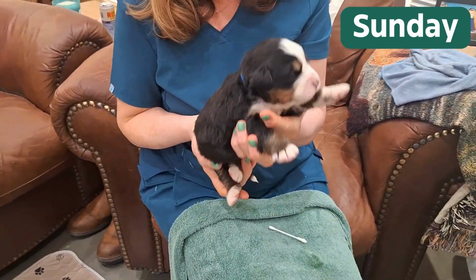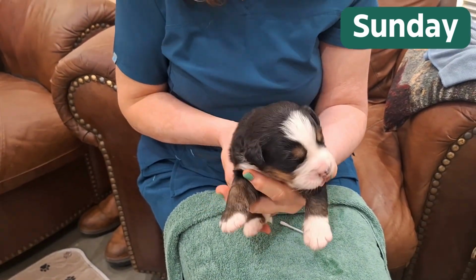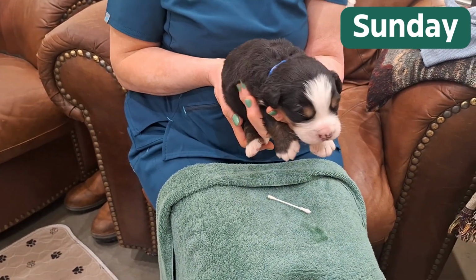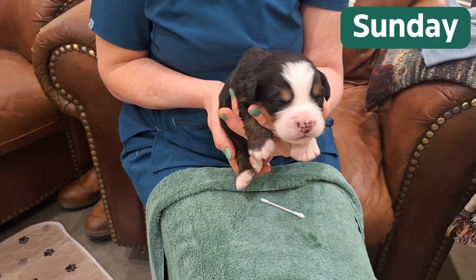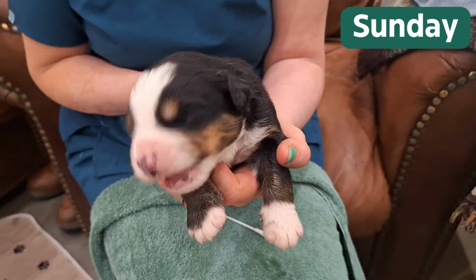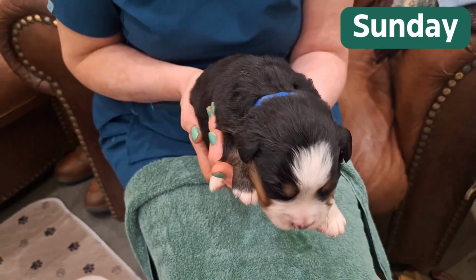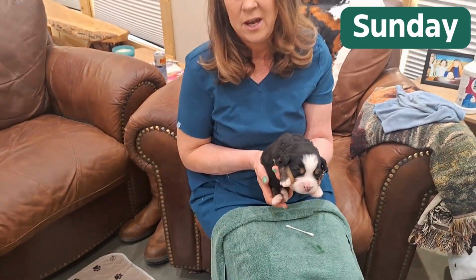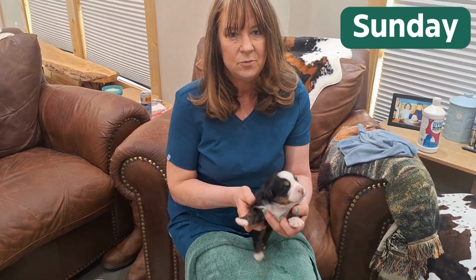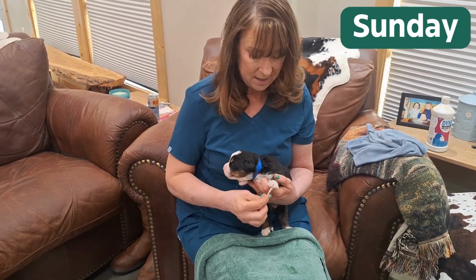So this handsome guy, look at that chunk. This is Sunday. He was born first. And actually the delivery started late Sunday night into early Monday morning, and AKC only lets you choose one birth date for a litter that's born like that. So to not have the younger puppies at a disadvantage, we've gone with the later date, which was Monday the 19th for their birth date. And we started our timeline of desensitization from Monday.